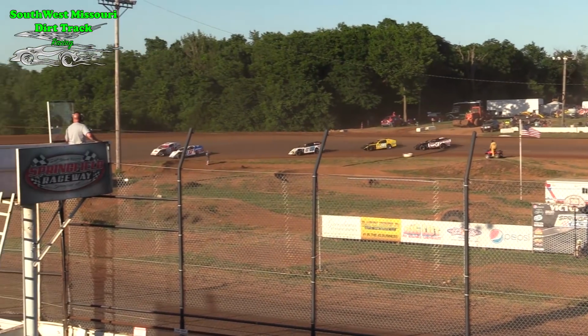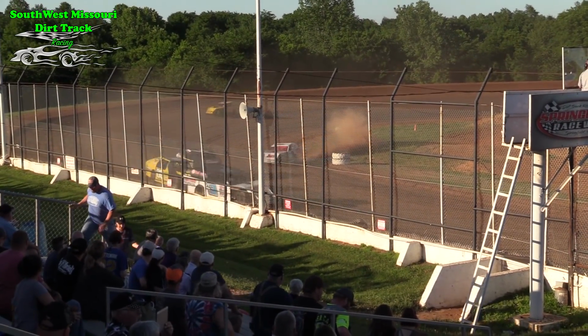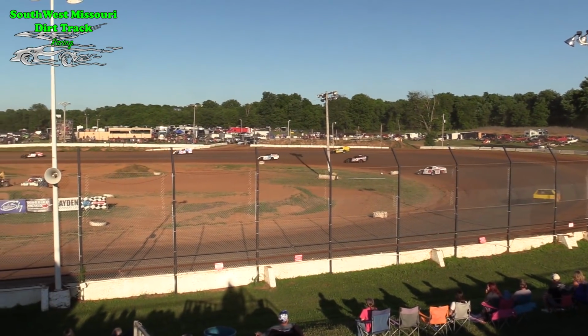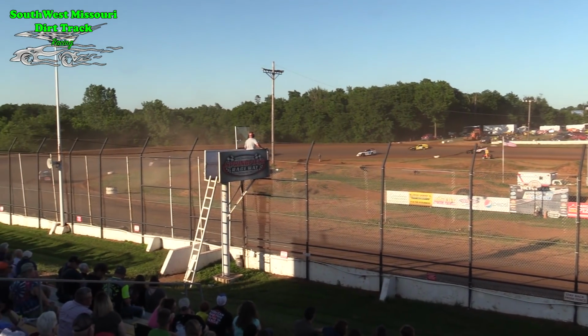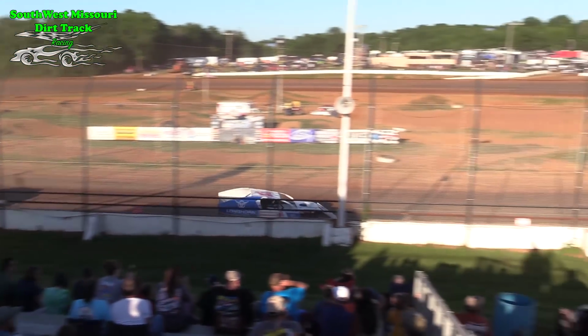Greg Scheffler in the 21 is in a battle right now with the 17S of Kyle Schroom. Scheffler goes down to the inside of the racetrack, brings it back out. Wow. Scheffler did a good move to get that car back up onto the speedway. After it looked like Scheffler was going to take a long ride down through the infield, he stays on the racetrack. We stay under green.